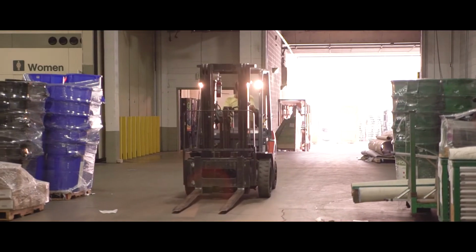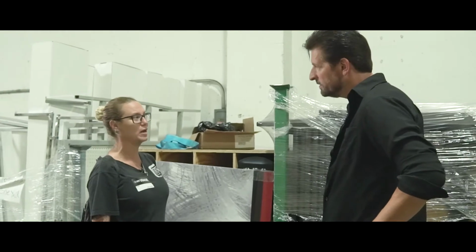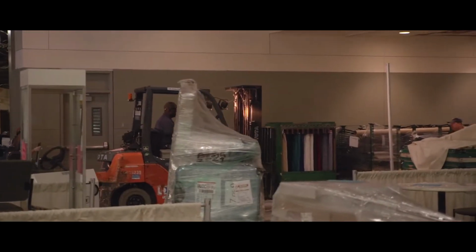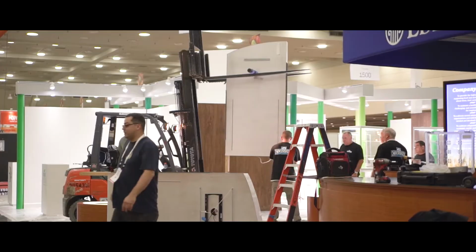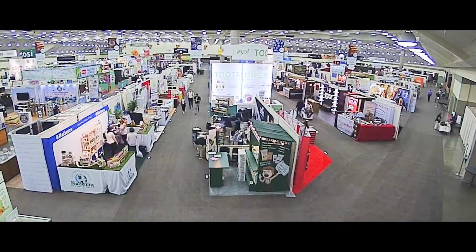The boneyard is where we keep all of our equipment for the show. So we unload it from the trucks and we bring it straight to the boneyard. From start to finish, we're the first ones here, we're the last ones to leave. We start unloading the trucks and then we disperse it throughout the building for the show.